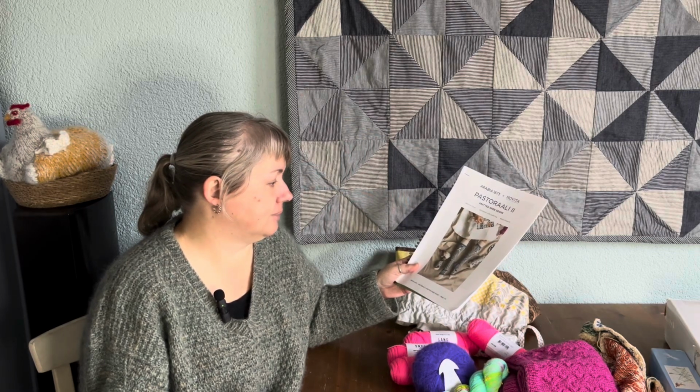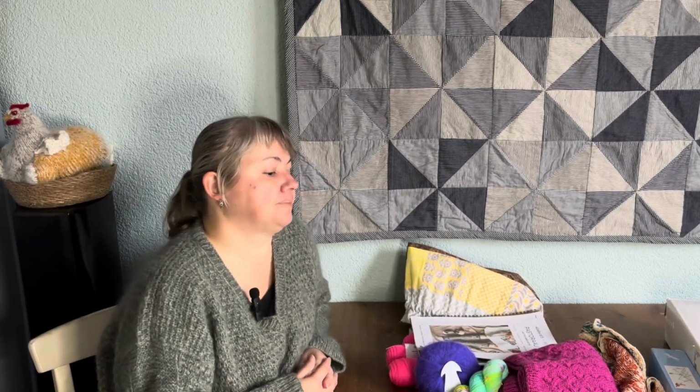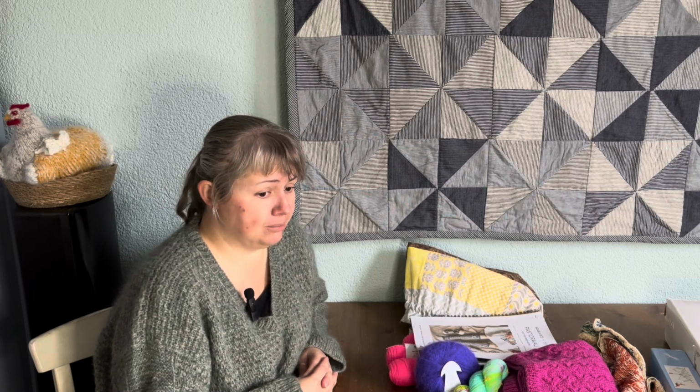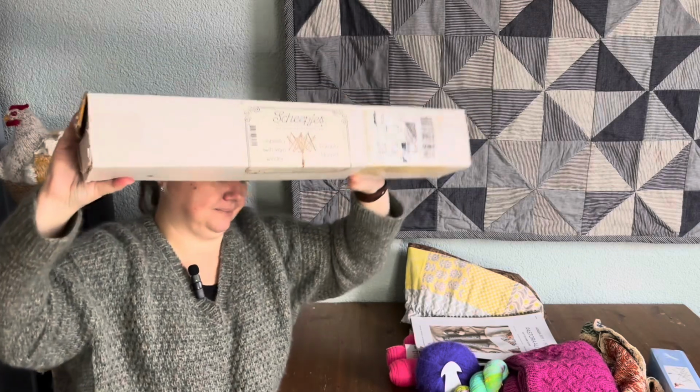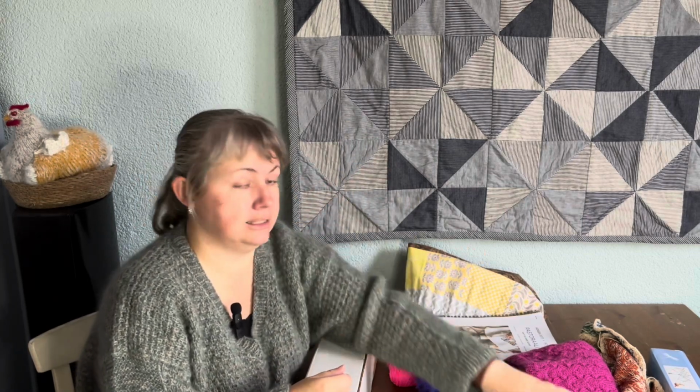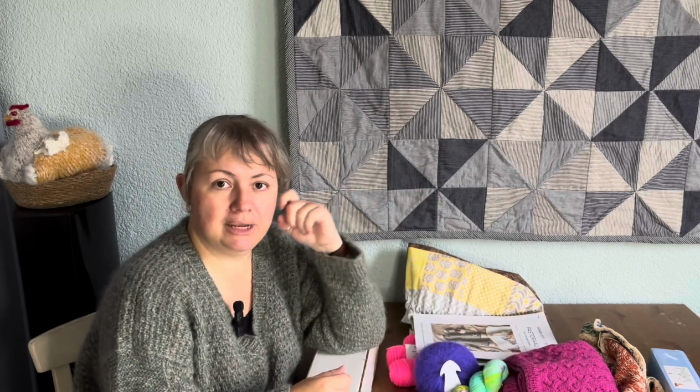All right, acquisitions. Not much, but one little thing. I have this wooden Swift that I bought ages ago. I use this for caking up skeins of yarn like this, and this. But it's made from wood, and there's no swivel on top or anything.